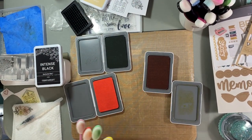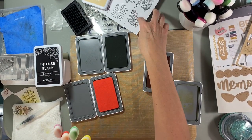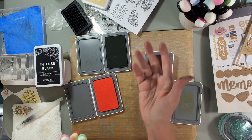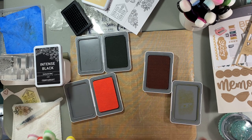Okay, so now I want to color these images in. You want the intense black to dry completely, so there's no smearing of the ink.